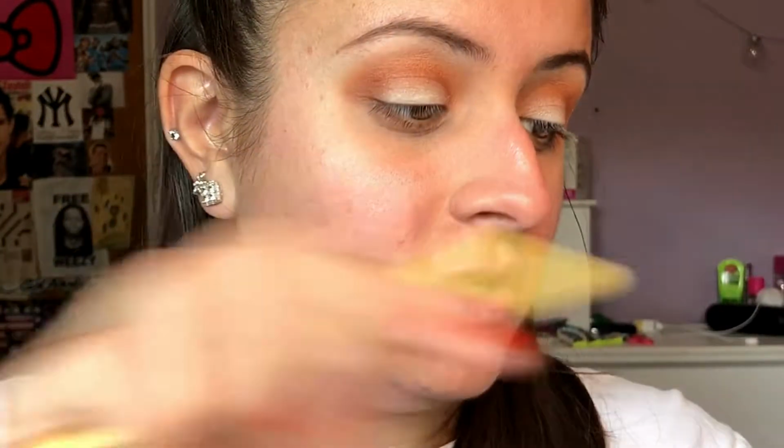I love warm smoky eyes like this. This is just such a go-to for me. They're so basic, but they're just so pretty, you know? And I'm just going back in with that lid shade.